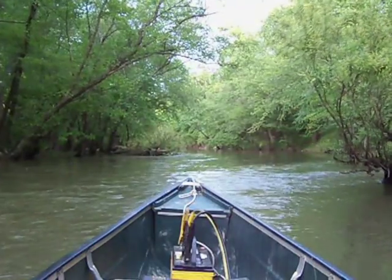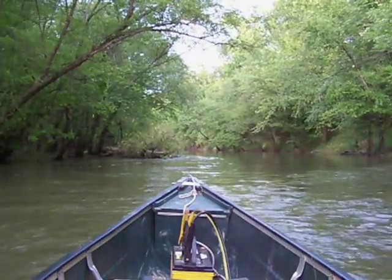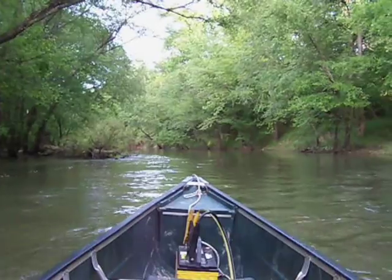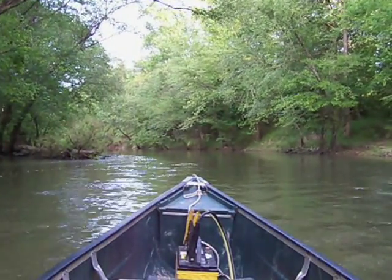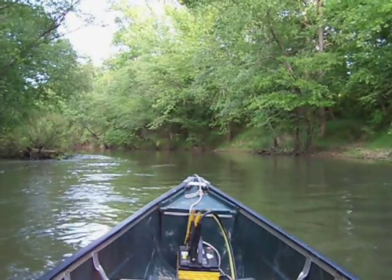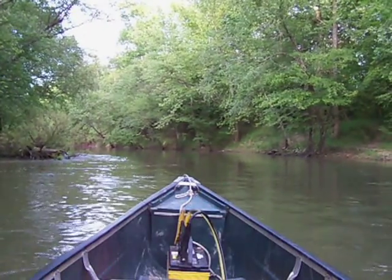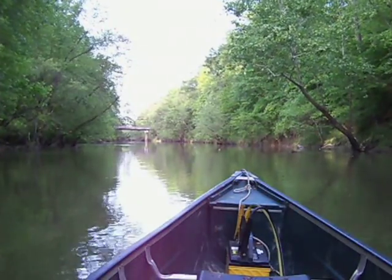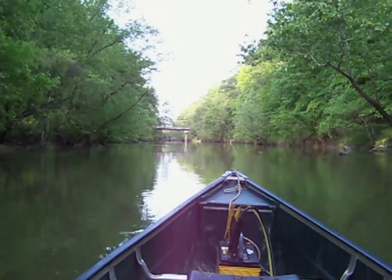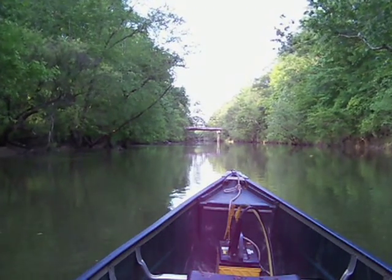Here we go through the worst. I'm going to cut across it and try to reach some slower water toward the middle. If I can get just a little further, I've got it licked. Well, we're down to about 0.5 miles an hour. Still making progress, but I mean barely. Okay, we're through the rapids, and we all but didn't make it. I got down to about 0.2 miles an hour, and I mean literally going by inches.